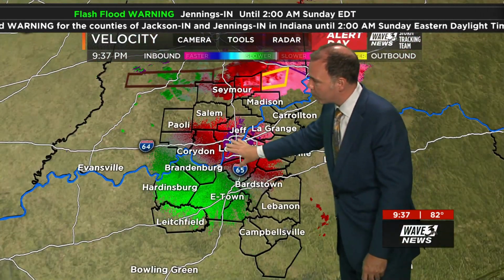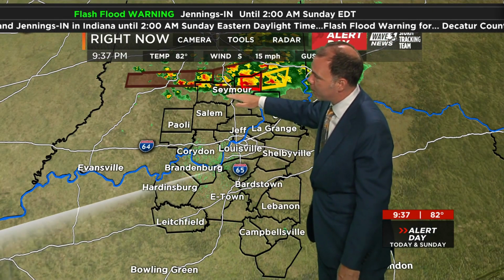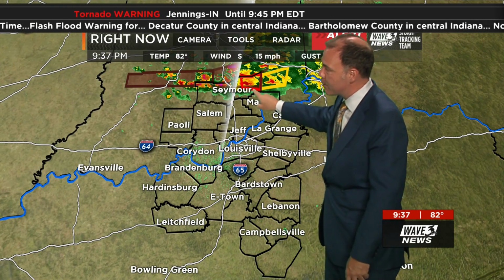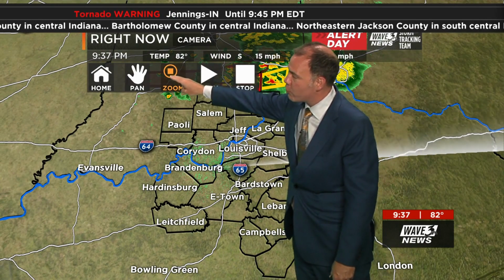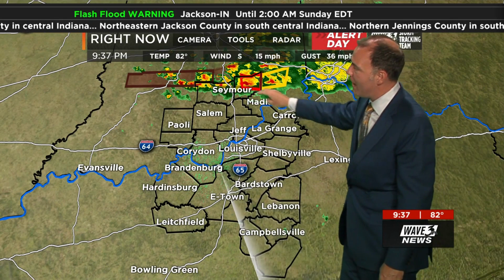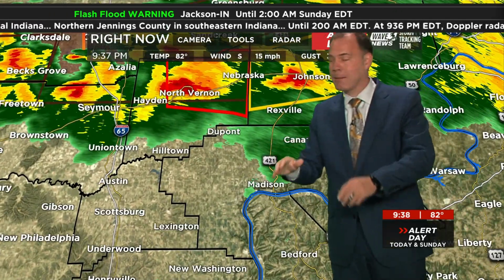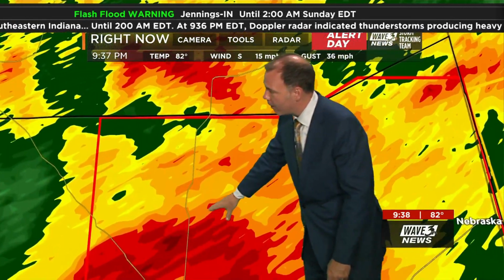We're down here in Louisville where there's really not much happening. Let me put the radar back on, and you'll see that pretty much it's all the extreme northern part of our northernmost counties, Jackson and Jennings. That is where we still have the tornado warning, and that's something we've been watching for the last couple of hours. The tornado warning continues until 9:45, and as we zoom back into that area to our north, severe thunderstorm warnings just past that in parts of Ripley County. You'll see North Vernon is really an area of concern.